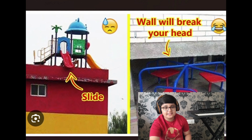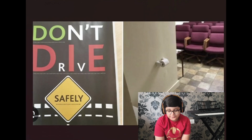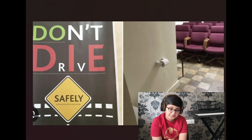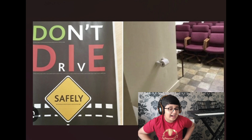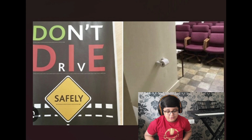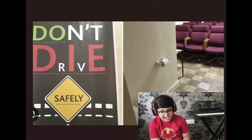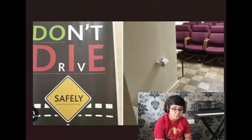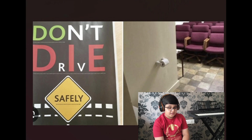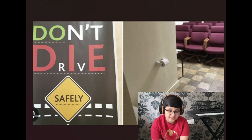I think they're just evil. They're just evil people out there. "Do die safely. Do die." I think it's saying don't die, or don't drive. In both ways, it's bad. If it's meaning don't drive, that's bad. And if it's saying do die, that's bad. And if it's saying don't die safely, I don't know what this is.